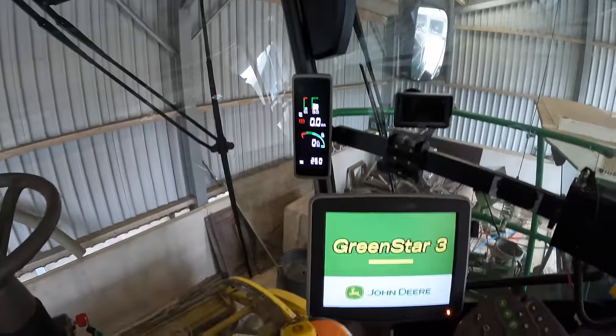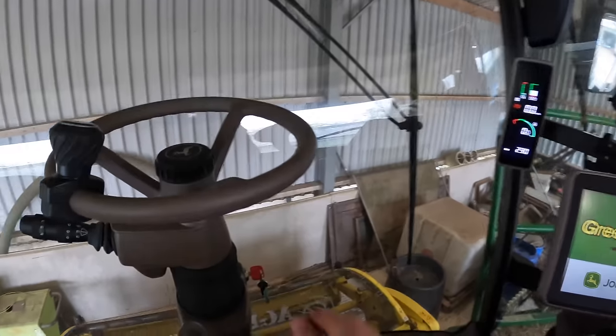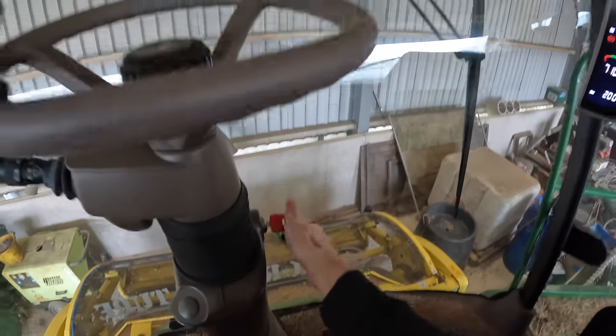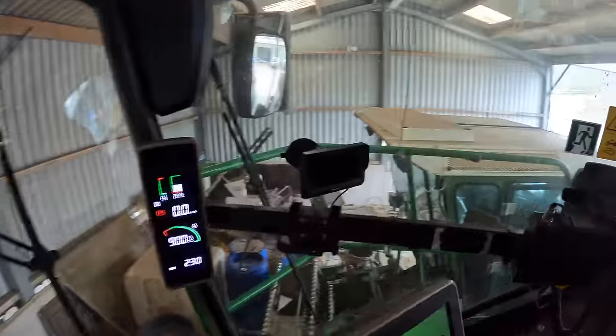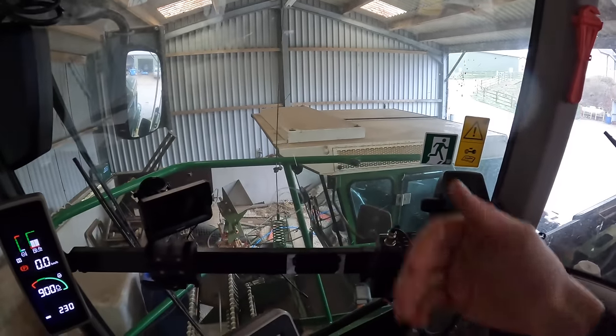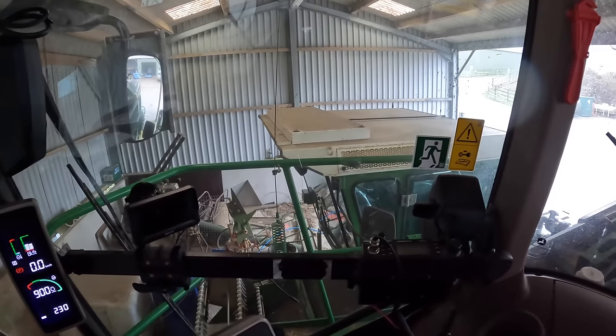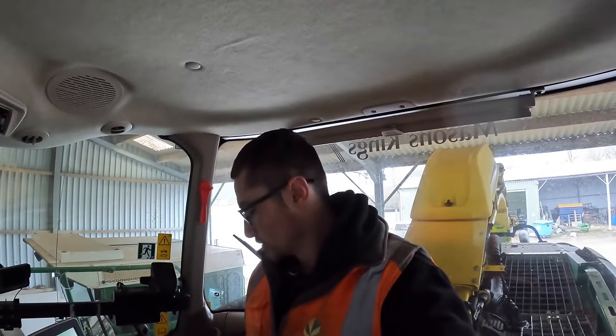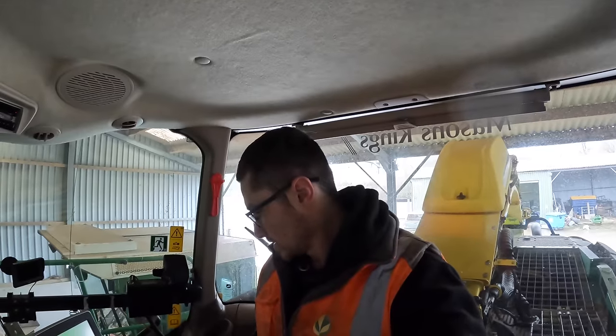Oh, well, we've got screens. Come on, baby. Yes. Purring into life. Now, I have had the howl drop, which is that machine there, out this morning, and just moved it. So it's now very, very tight to the forager. So I've got to try and not hit that. I've also got to try and remember what all the buttons do. And we'll go from there.